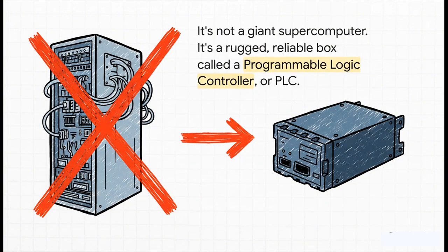It's not some giant, fragile supercomputer locked away in a clean room. Nope, it's this tough, reliable, unassuming little box called a Programmable Logic Controller, or PLC for short. This is the real unsung hero of all things automation. And today we're going to pull back the curtain and see exactly how this hidden brain works.